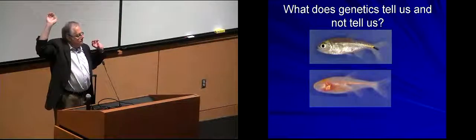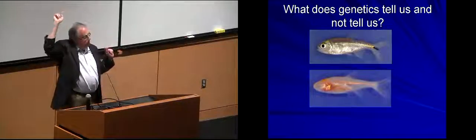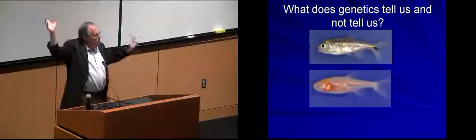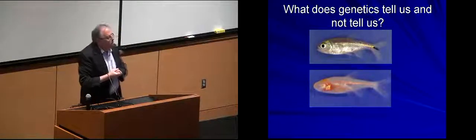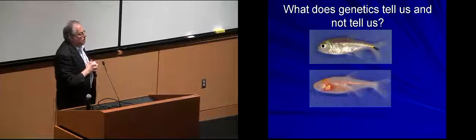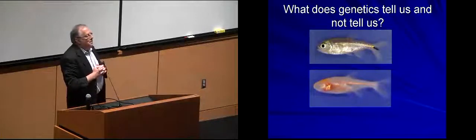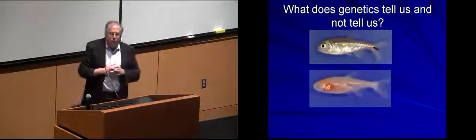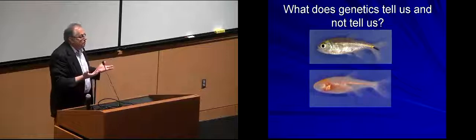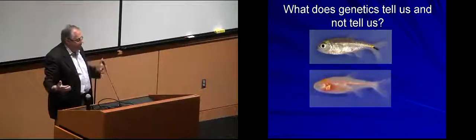Okay. Well, how about its pigment? No pigment? Okay. So what is it? Okay. So what's the evolutionary dynamics? Okay. This is called a cave fish. And of course it lives in eternal darkness. And so it has no eyes, has no pigment. It's adapted to a cave.